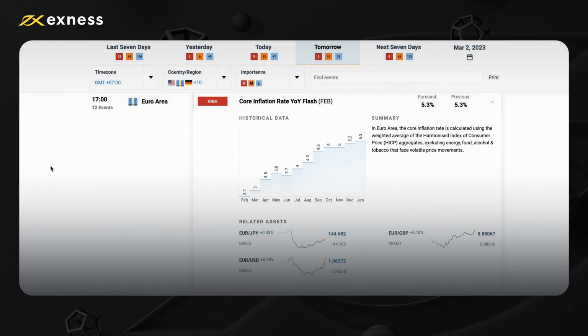And in terms of economic data, what is there to watch out for? Well, of course, if we're speaking of commodities, we are referring to the core inflation rate for the Eurozone, Euro area to be specific, on Thursday. We've seen that it was 5.3 and the anticipated number is 5.3 again. So let's see what number will be published in reality, because if the number is greater than anticipated, that might be quite optimistic for commodities. I mean, that might be the driving factor which will support this trend.